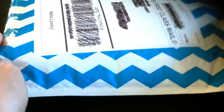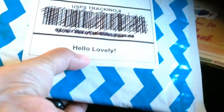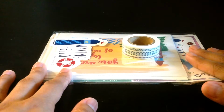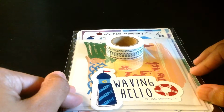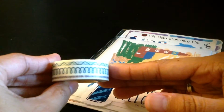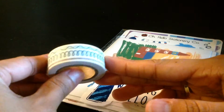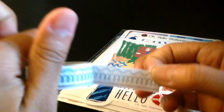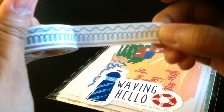So here we go. So it came in this nice little chevron packaging. And one of the other cool things that Kayla does is she writes this on there. So it says, "Hello, lovely." And so here we go. It's a roll of washi and then all of the stickers in the little card. So it says, "Waving hello from Oh Hello Stationery Co." And then this is the washi. It's pretty cool. It's got some loop-de-loops and some squiggles. And it's actually in the April colors, which is pretty. And I like that. And so there you go. That's what it looks like. I actually like it a lot. I really do. I think it's a cool one. It's kind of subtle. It's going to be easy to decorate with all throughout the year.